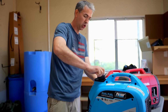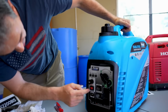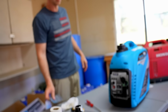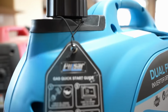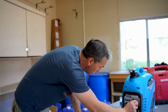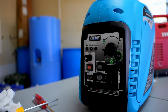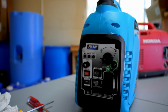Okay, we gotta turn it to on. We gotta turn this around so you can see it. We gotta make sure that the engine is on. With my handy dandy quick start guide, since I'm trying to move fast and I got a 3-year-old audience. Okay, we did the engine oil. We popped in gas. We turned that to on. Fuel selector right now is on propane. We got to turn the fuel selector to gas, make sure that's there. Okay, we turn the fuel selector to gas, turn the engine switch on. We already turned the engine switch on. We're good to go on that.